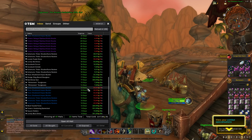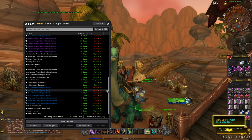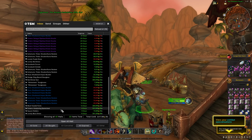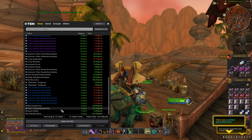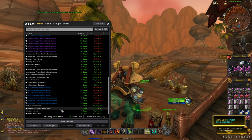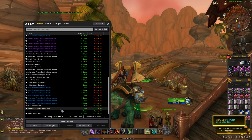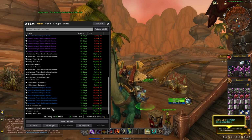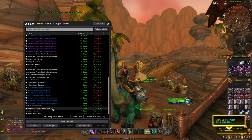Then after that, I have some pretty interesting sales in terms of plans and recipes. So here, as you can see, I was able to flip this pattern for the undulating spore cloak on another realm for 250,000 gold. And then I migrated this character with this plan here, plus also some of these dresses and everything. So as you can see, I was able to make a big profit on this one, 931,000 gold.